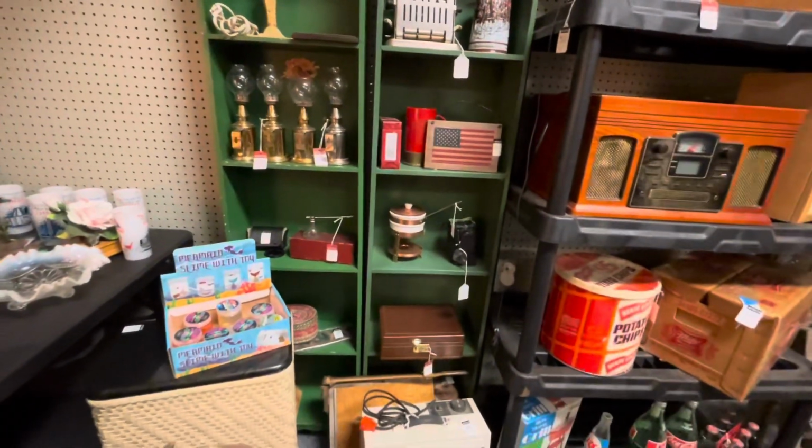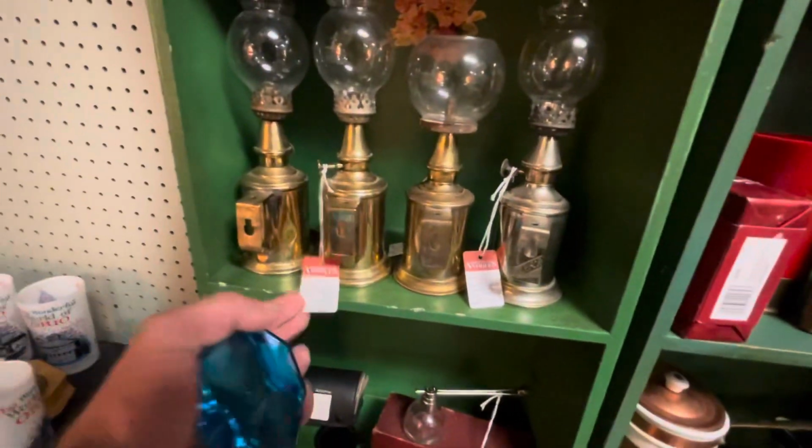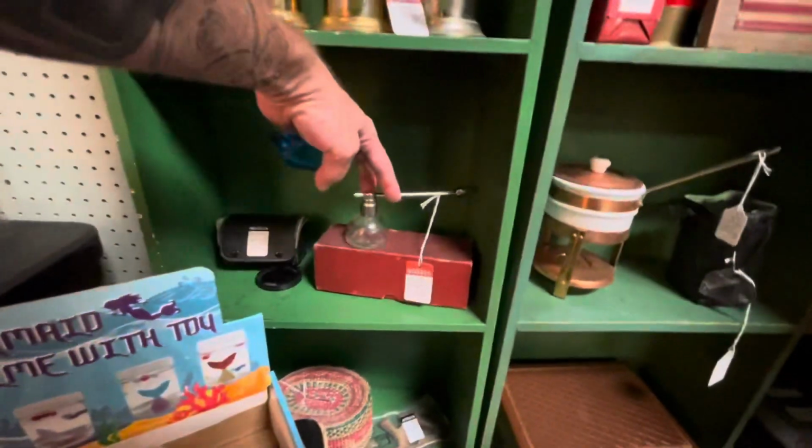I love these oil lamps. Didn't grab any. They're also priced up there, but these I've never seen in Colorado. I like the container that they have to hold the kerosene.